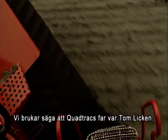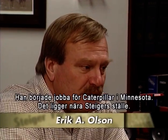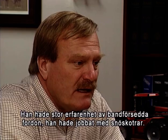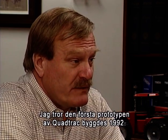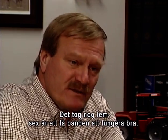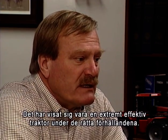The guy I call the father of the Quadtrac is a gentleman named Tom Licken, who actually started out working for Arctic Cat up in Minnesota, kind of near the Steiger place. So he had a lot of experience with track vehicles, with snowmobiles, and I think the first prototype Quadtrac was made, I was still in Racine, so it had to be about 1992. It took probably 5 or 6 years of development to get the tracks right, because we were working with Goodyear to come up with compounds and designs that would last, plus undercarriage.